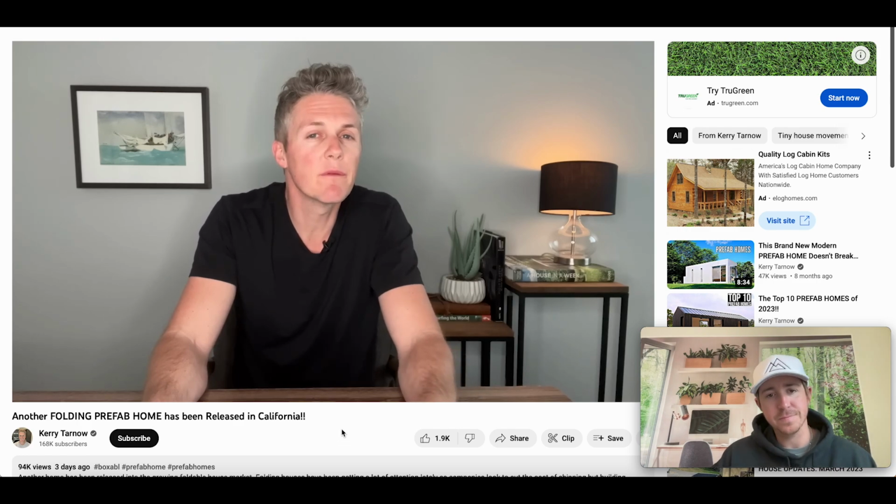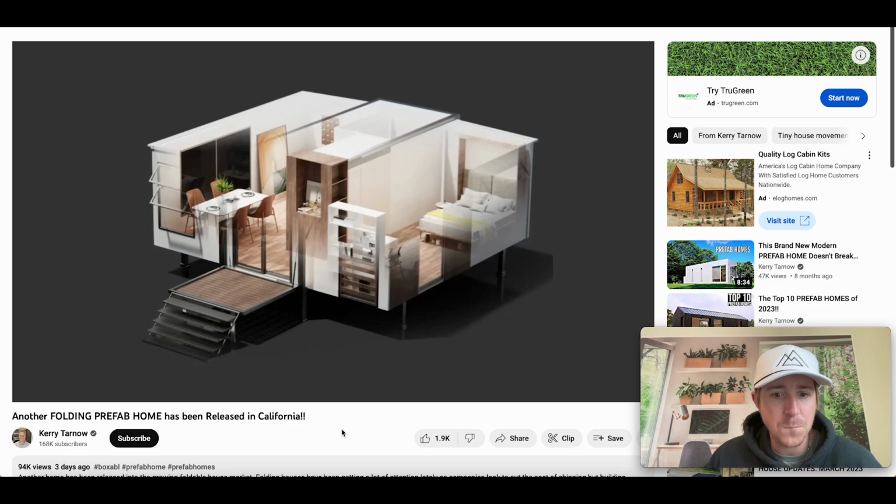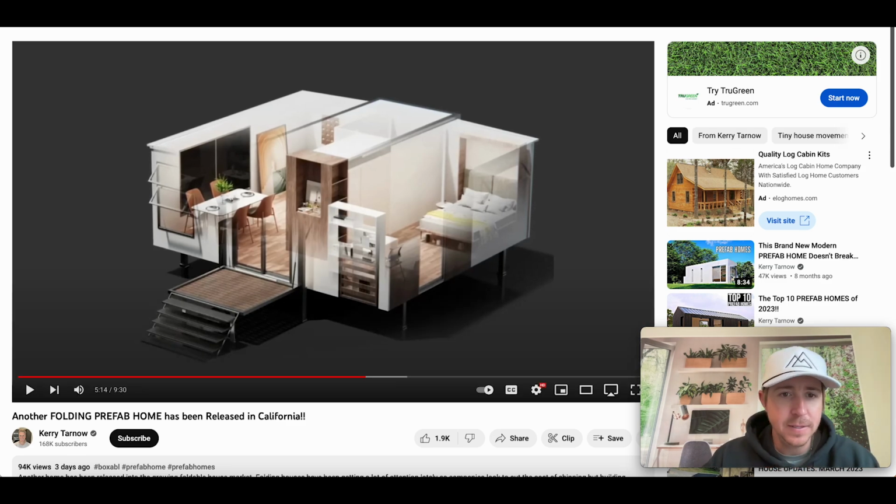PodX Go has a few different models being advertised on their website, but the first one being offered is the Grande S1. The S1 is 120... Ooh! Check that out.